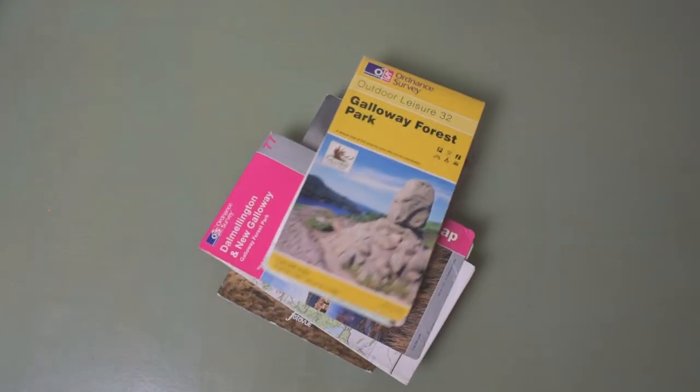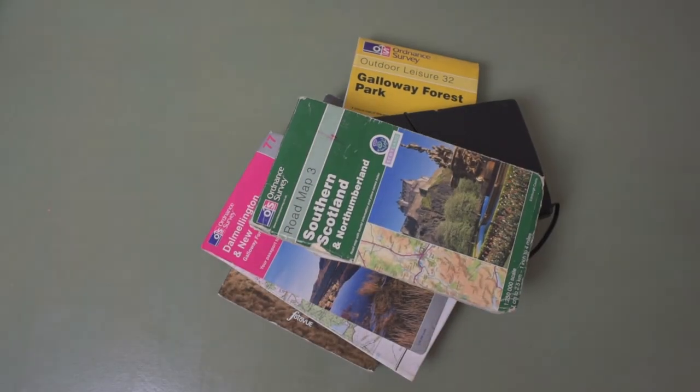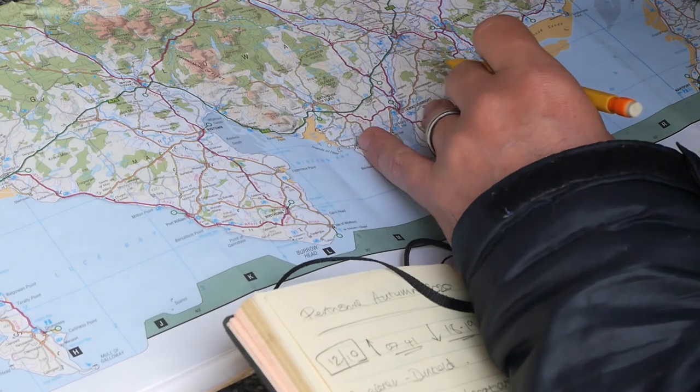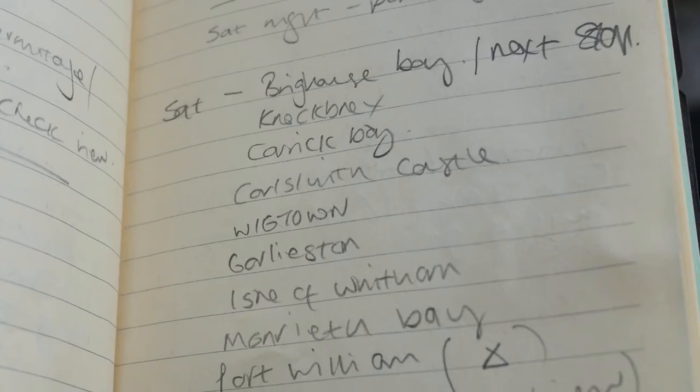If you're open to that kind of approach, probably the main thing that I'd recommend is getting yourself the OS maps of the area at different scales and really pore over them thoroughly. Look at those maps and identify areas or particular spots that you think might be interesting, a feature there, whether it's a castle, a rock, or a section of coastline, whatever it is. Really go through those maps and produce a list.